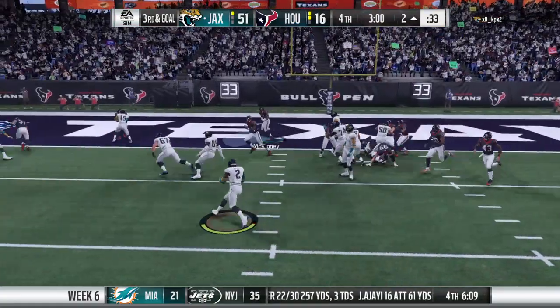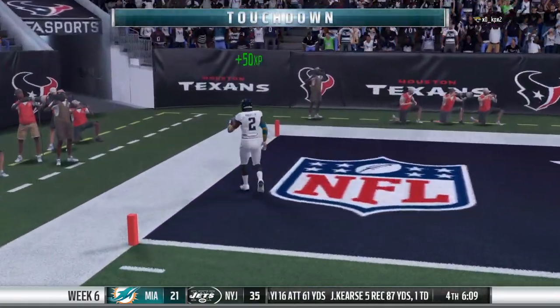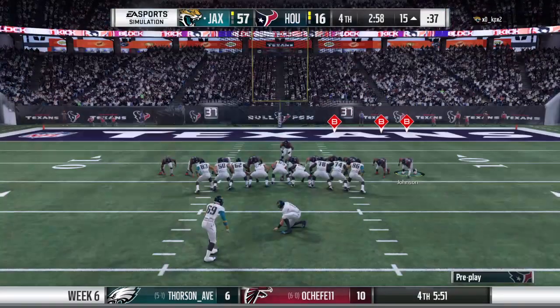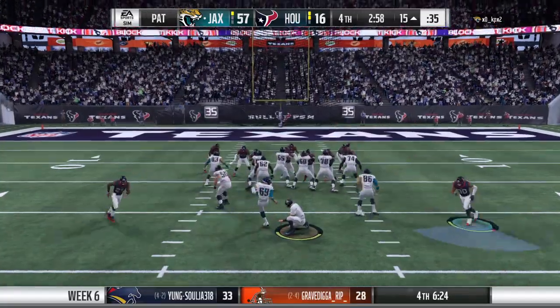So now 3rd and goal. Will the defense bring some extra? And he will get into the end zone. It's another touchdown. This thing is ugly. And for them, this train just keeps rolling, doesn't it? Well on their way to yet another victory.